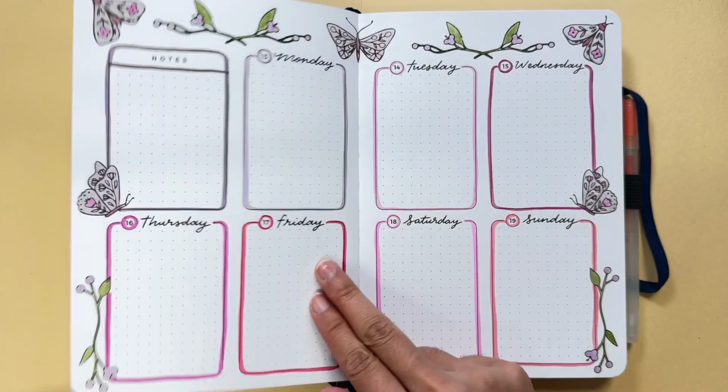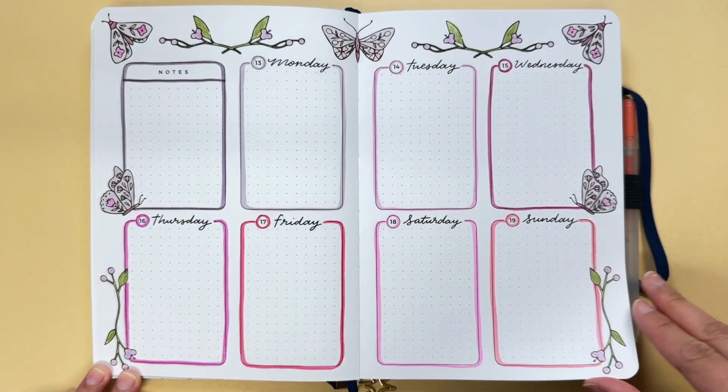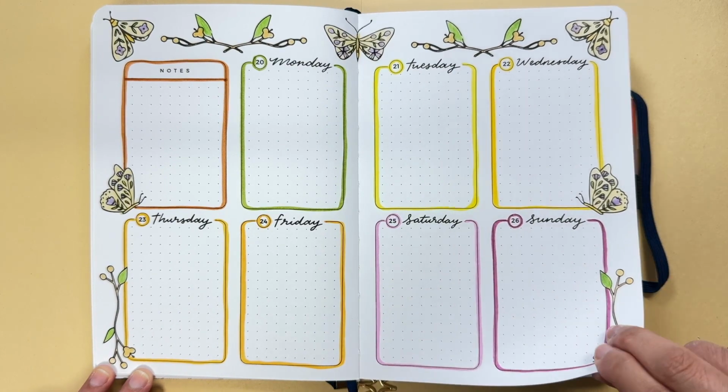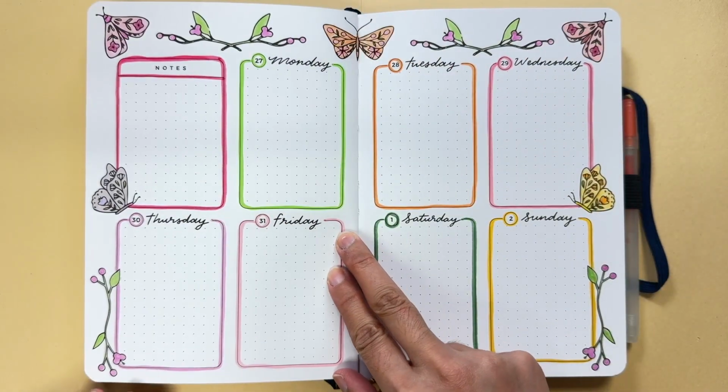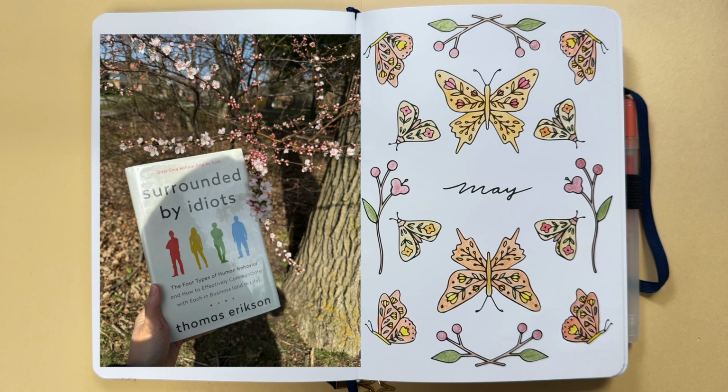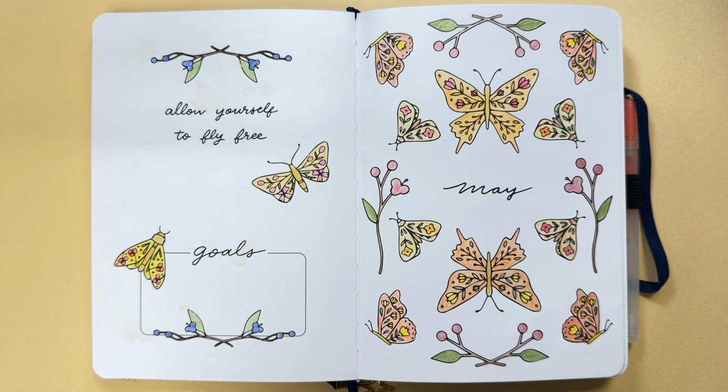Of course, all of these spaces have already been filled up, and then I need to print out my photos and just stick them onto each day. But it was a great month. I finished the book Surrounded by Idiots last month, and don't take the title too seriously. It's actually a really fun read and gives you new perspectives on people and yourself.